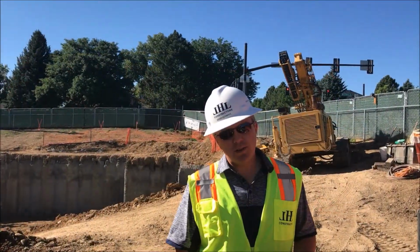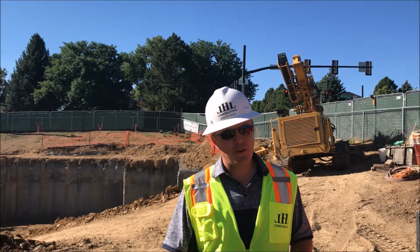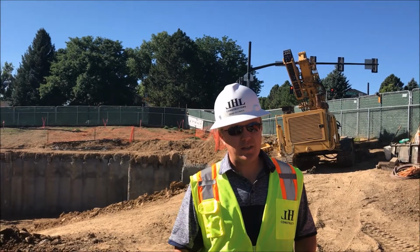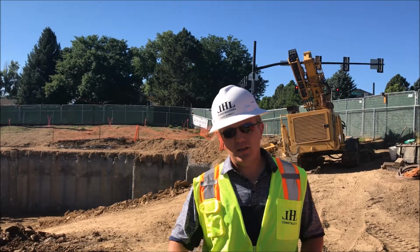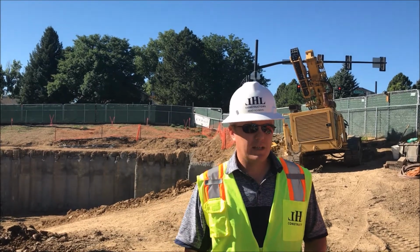So at JHL Constructors, we've done almost 200 occupied campus projects, exactly like this project for you guys. With that, this certainly isn't our first rodeo, but with that experience that we have, safety is truly our top priority. Safety of our construction workers, but most importantly, safety for your community outside the perimeter of the fence.